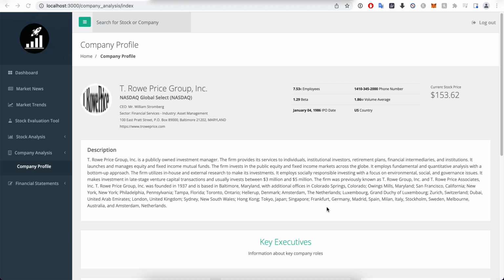T actually stands for Thomas, in case you were not aware. I wasn't, I had to look it up actually. So it's Thomas Rowe Price Group. This is a pretty well known publicly owned investment manager.